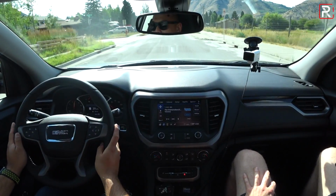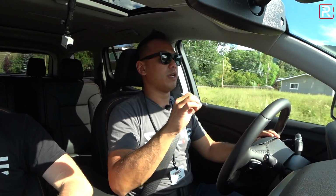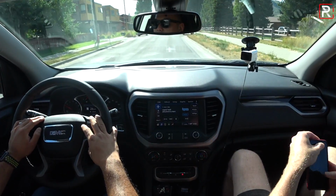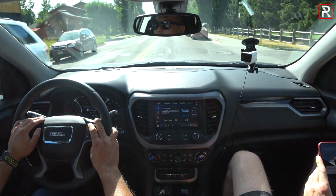Now, in just normal acceleration, the V6 makes a good noise, and the 9-speed does shift a little bit faster than the old 6-speed from what I remembered. This is, again, very reminiscent of the Blazer, and it's very comparable to the last Honda Passport that I drove. It's got a better powertrain than the last Ford Edge, at least the ST trim or sport trim, whatever. So I think that the Acadia has some really good changes to it.